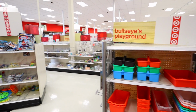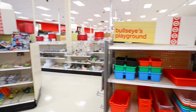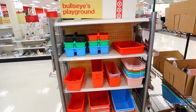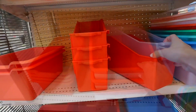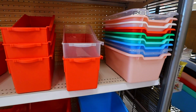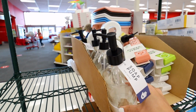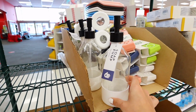It's interesting how they don't group all of the same categories together, so be sure to walk around the entire dollar spot. I found another section over here of home organization items. I have bought one of these handle bins before in another recent video, and then I found all of these other sizes and shapes. I did find these soap pumps, and this woman right here told me that they do not work, so she had no idea how many people she was helping.